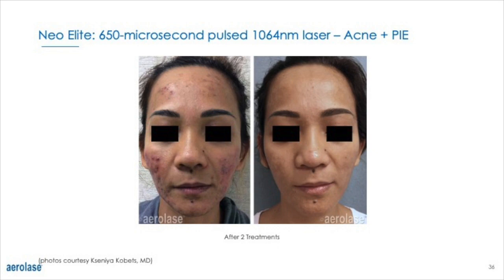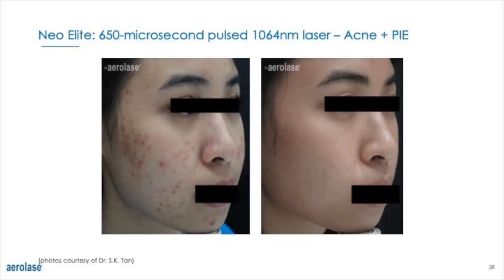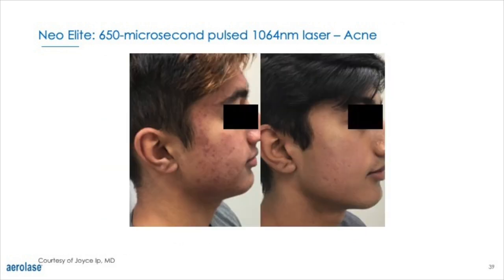I like using this device for patients who struggle with acne along their jawline. Some patients don't want to take spironolactone. They have too many side effects from it. And with these treatments, they do see significant improvement, and there's also some component of hair removal as well. So these are just more pictures indicating the effects of the acne, but also the improvements in the post-inflammatory erythema.